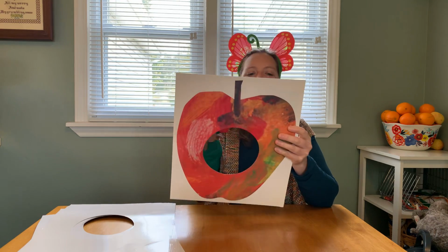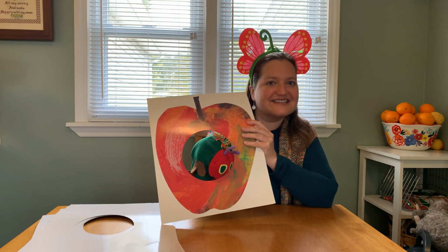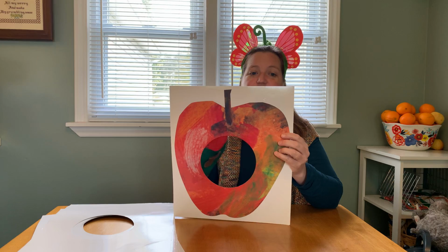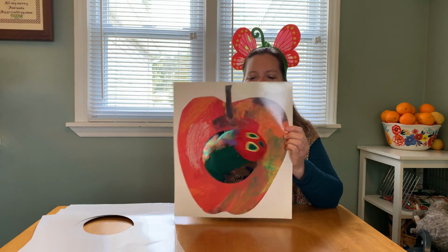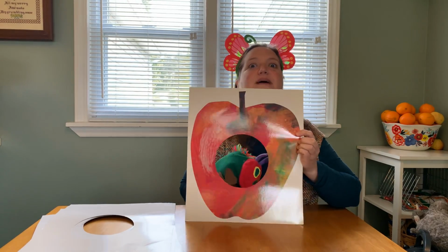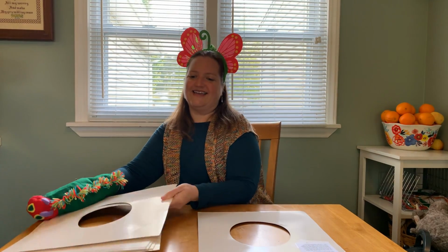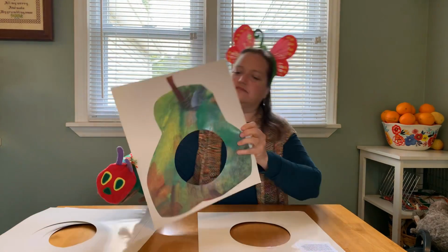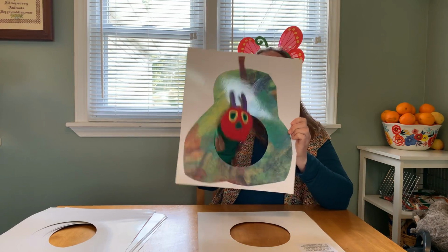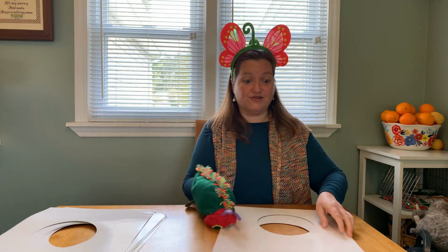There he is. Oh, but this isn't the egg, is it? This is what comes next. When I mentioned he was very hungry, well, he was very hungry. On Monday, he ate through one apple like this. But he was still hungry. On Tuesday, he ate through two pears. But he was still hungry.